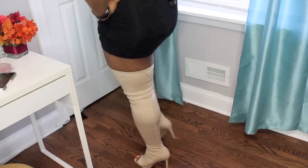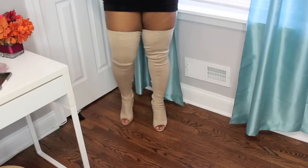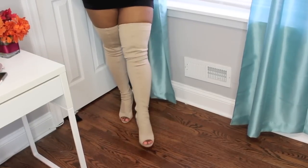I have one little issue with the boot itself, and I'll let you know. When I took them out of the box, they had a little dirt mark here and here. But it really isn't that big of a deal for me to have to ship these back to the UK or something like that. So I'm just gonna deal with it.